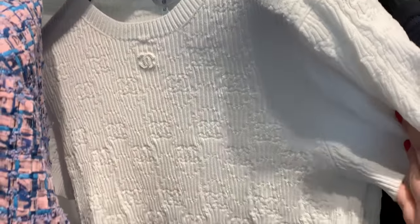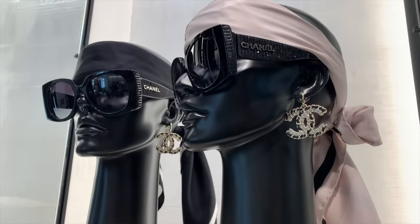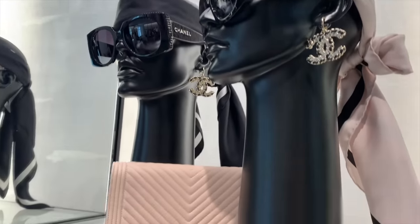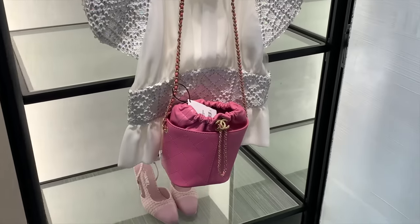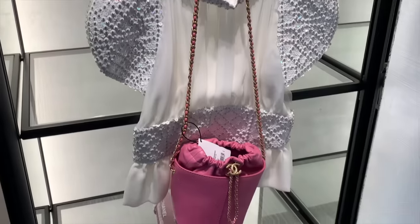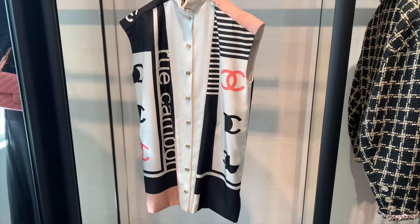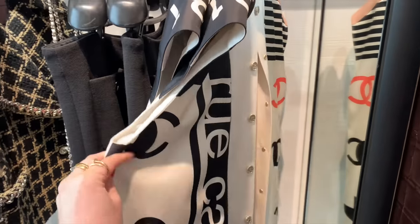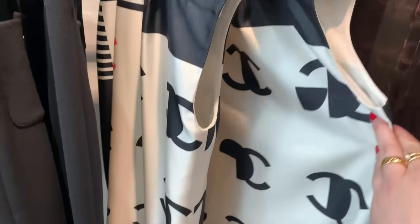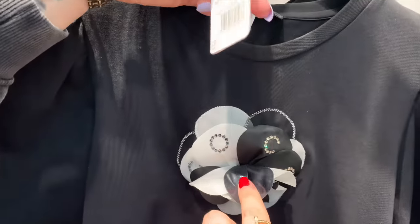Oh, I like this top. Okay, I think I need another pair of Chanel sunglasses. These have sequin frame. So nice. I mean, it's the same price, isn't it? Yeah, and you can wear this a lot, like in different ways. Maybe I'll try this on. It's so nice. See, it cannot stay. Oh, it says Coco. 1,500.